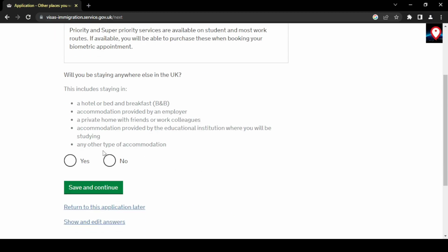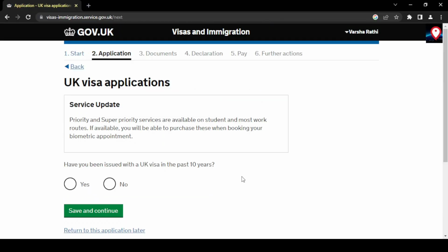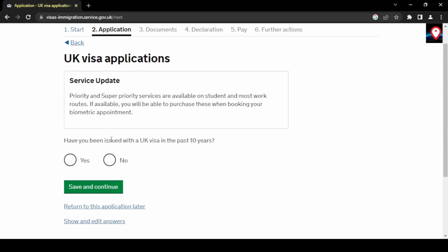Now it's asking, will you be staying anywhere else in the UK? Just simply select no. Now it's asking, have you been to the UK in the past 10 years? If you have visited, then you have to select yes. Otherwise, no. Now it's asking, have you been issued with a UK visa in the past 10 years? Just select no.